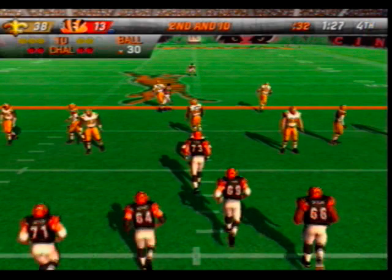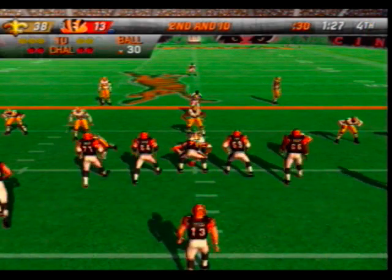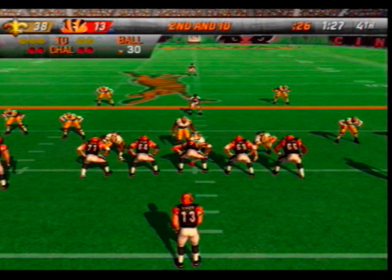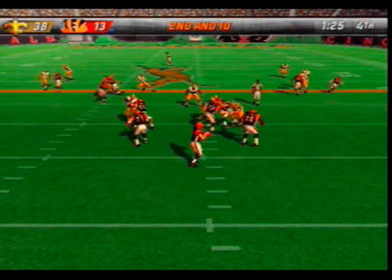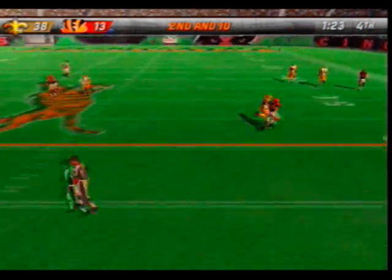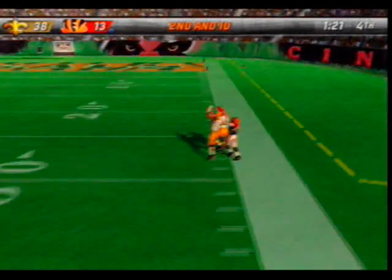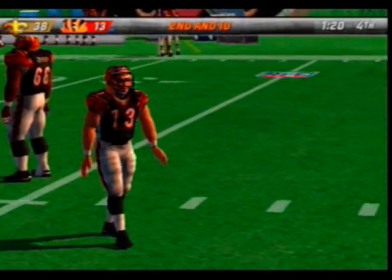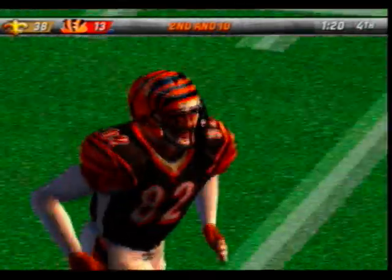Second and 10. Ball on the 30-yard line. Trailer will work out of the shotgun. Drops back. Unleashes the deep ball. Looking for something downfield. Nothing was there, though, and it's third down now.